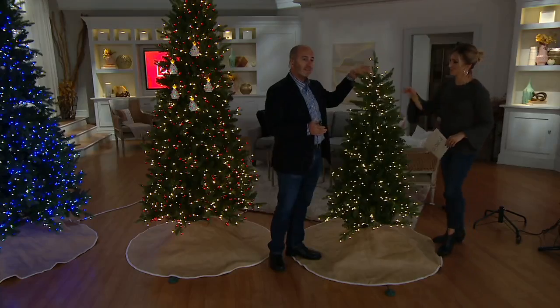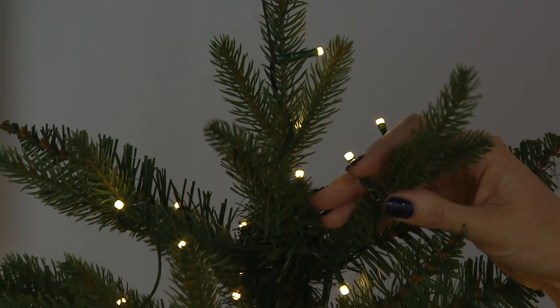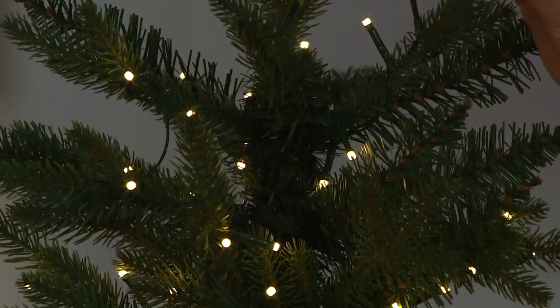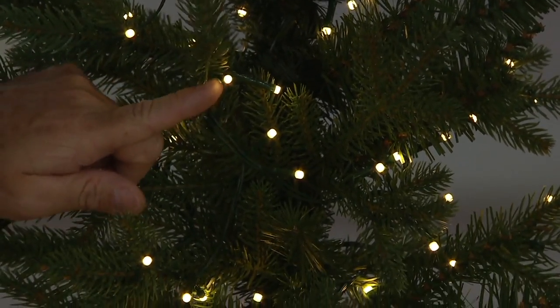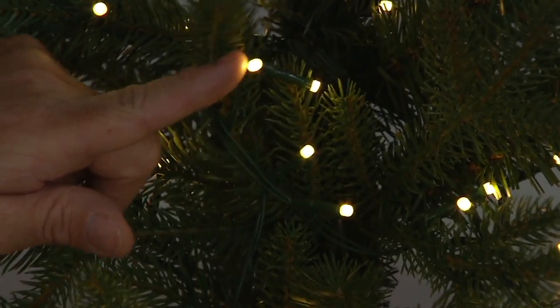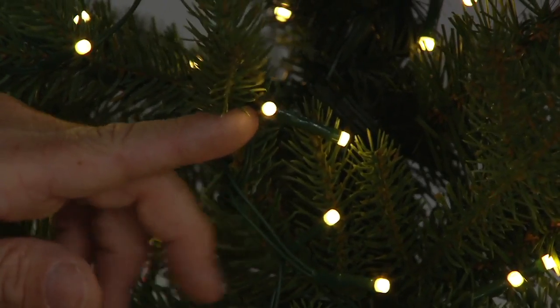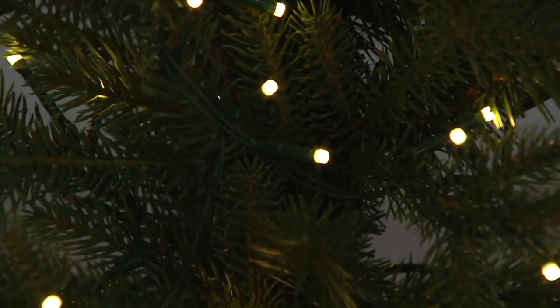And on this 5-foot, 600 of our LED lights. To think about that, just a few years ago, 600 was kind of maxing out on the 9-foot tree. But now that we have these micro lights, these micro fairy lights or starry lights, we're able to do even more light on trees. So 600 on the 5-foot tree. It's well lit. It's everything.